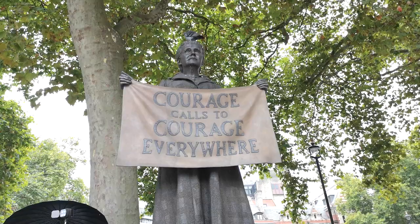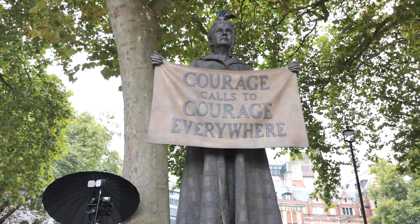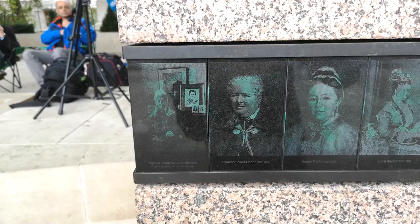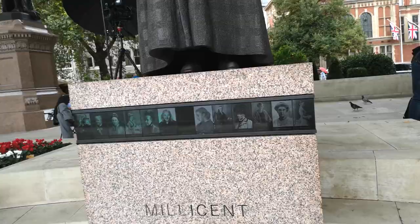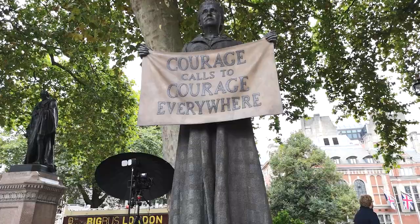Millicent Garrett Fawcett. Right, I'm not quite sure. I'm not informed about her. Obviously, it's another important person in the British history. From what I see, it looks like she's part of suffrage. But let me know if someone knows more about her.